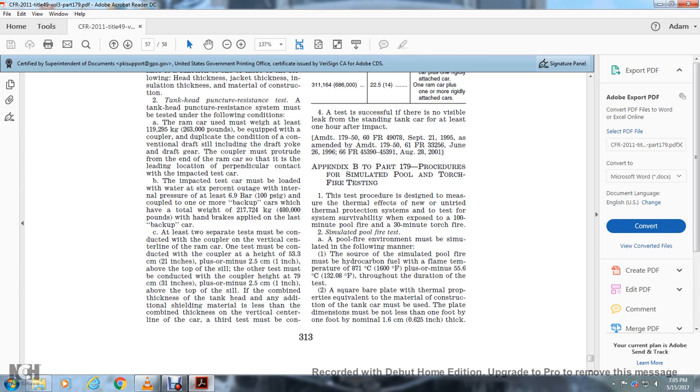At least two separate tests must be conducted with the coupler with the vertical center line of the ram car. One test must be conducted with a coupler at a height of 53.3 centimeters plus or minus 2.5 centimeters above the top of the sill, and other tests must be conducted with a coupler height of 79 centimeters or 31 inches plus or minus 2.5 inches above the top of the sill.